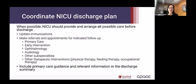In addition, any other referrals, clearly they should have a primary care appointment when they leave the NICU, but also ophthalmology, audiology, and other subspecialty referrals should be made. We also have advocated putting primary care guidance and relevant information into the discharge summary. Now, I know most of you are coming from the primary care setting, but if some of you also work in the hospital or you have an influence in NICU discharges, what we believe, and we know, is that primary care providers may not see that many preterm infants and children. So they might only get a preemie a few times a year that's been in the NICU. So it's hard to keep up on the latest recommendations.